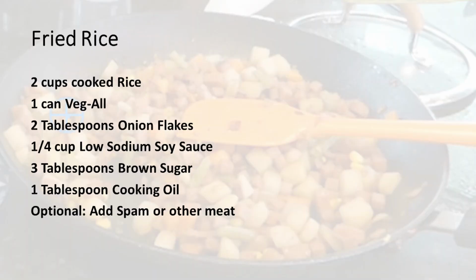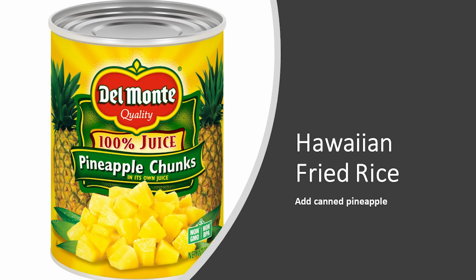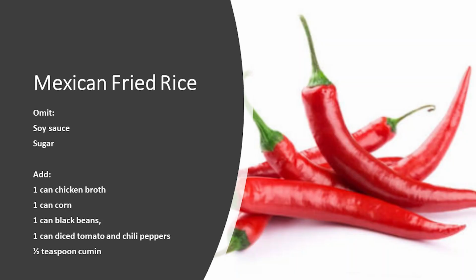Now, our first recipe is fried rice, and that's pretty simple to make. I have one that I make that I love, and it uses Spam. So you're going to want 2 cups cooked rice, a can of veg oil, 2 tablespoons onion flakes, 1/4 cup low sodium soy sauce, 3 tablespoons brown sugar, a tablespoon cooking oil, and you can add Spam or other meat cut in chunks. And if you want, you can make it a little more Hawaiian by adding canned pineapple, or Mexican. Omit the soy sauce and sugar and add 1 can chicken broth, 1 can corn, 1 can black beans, 1 can diced tomatoes and chilies, and 1/2 teaspoon cumin.